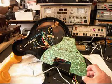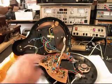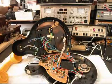We're going to take a short break. This kind of gives you a look at what this board looks like. And we'll be troubleshooting. So we'll be right back.